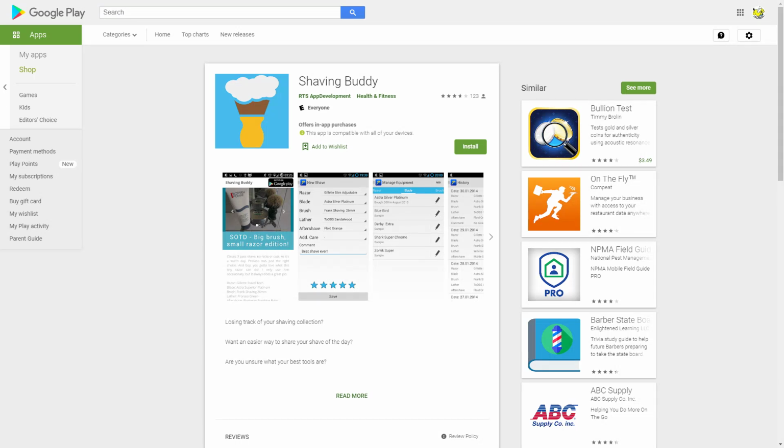I just wanted to let you know that I've been using an app on my iPhone 8, and it really is fantastic. It allows me to enter all my soaps, creams, blades, brushes, razors, pre-shaves, aftershaves, and aftercare products. It will graph usage stats, rating stats, and favorite combo on all of the above. It's called Shaving Buddy, and I highly recommend it.